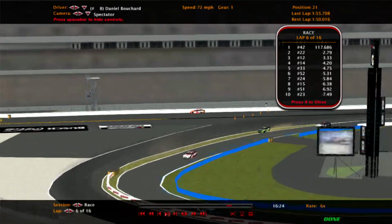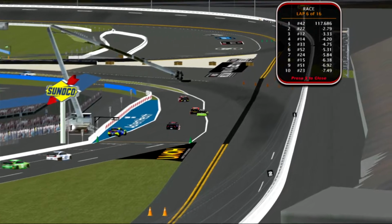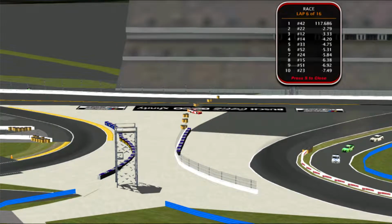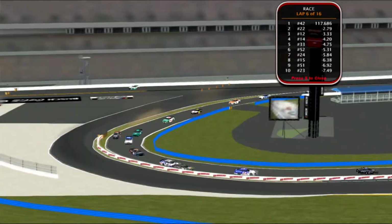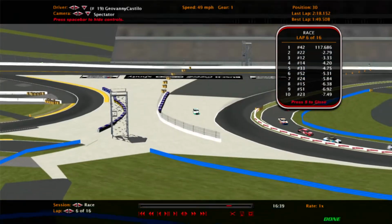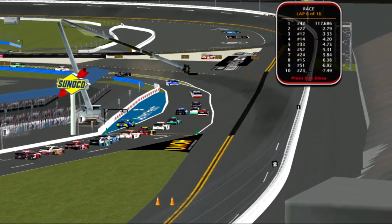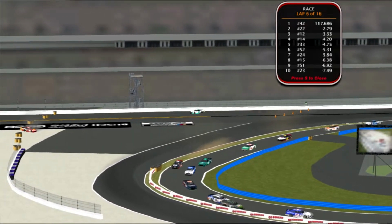Wow, he got into the wall. There's the 16 car getting into contact with Bouchard and right into the corner. Oh, wow. And he tried to get out of it, and he could not. He hits the barriers, and the 8 car's up in smoke. And more spinning. The 19 Giovanni Castillo just spun off pit road. You saw him sandwiched between 2 cars. Albertson just decided to take him out right here on this corner, and he spun the 19.